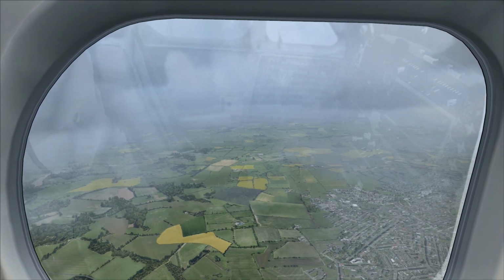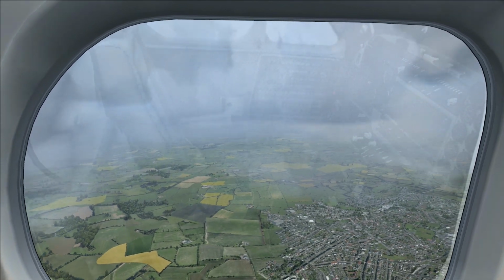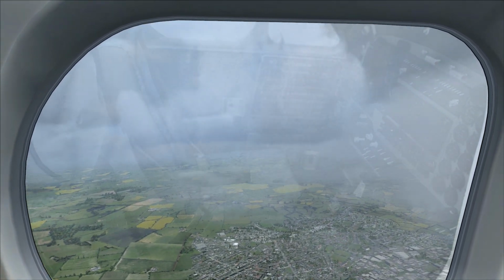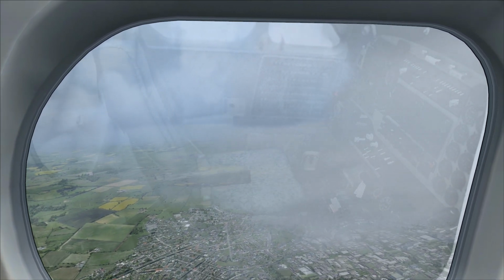As you can see, we are beginning to approach more built-up areas. Won't be too long before we approach London. Oh, whoops, I nearly forgot. It's now time for facts about London City and our destination today, London.